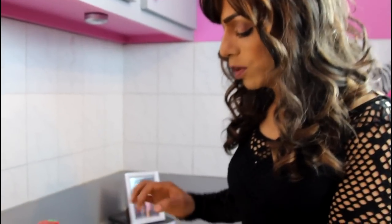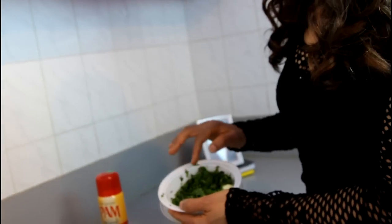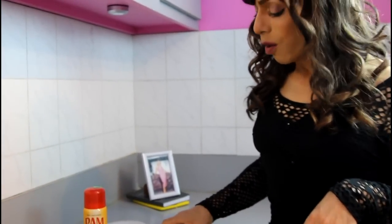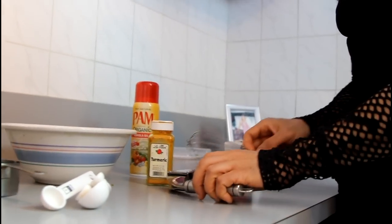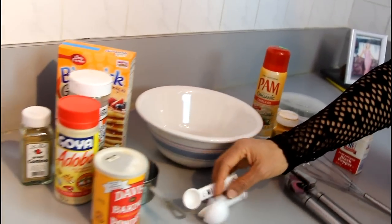We're gonna use and utilize a very Latin herb, which is cilantro. Fresh cilantro that's chopped. So we have 2 teaspoons of chopped cilantro and 2 whole garlic cloves that I'll crush and add to the batter. We're using 1 teaspoon of black pepper, okay? With the garlic, we're gonna use a garlic presser. We're going to use a whisk. We have a bowl here that we're gonna put all the ingredients, and we have measuring spoons here.